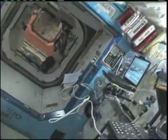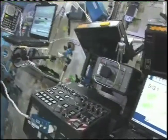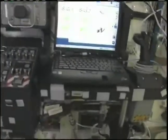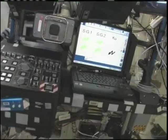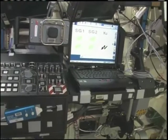That's on the ceiling, by the way. We can definitely use 3 dimensions in space. So even though this is a big space station, it's even bigger because we use the ceiling and the floors also. This is the robotics workstation for the laboratory module. This is where we do our robotics from.